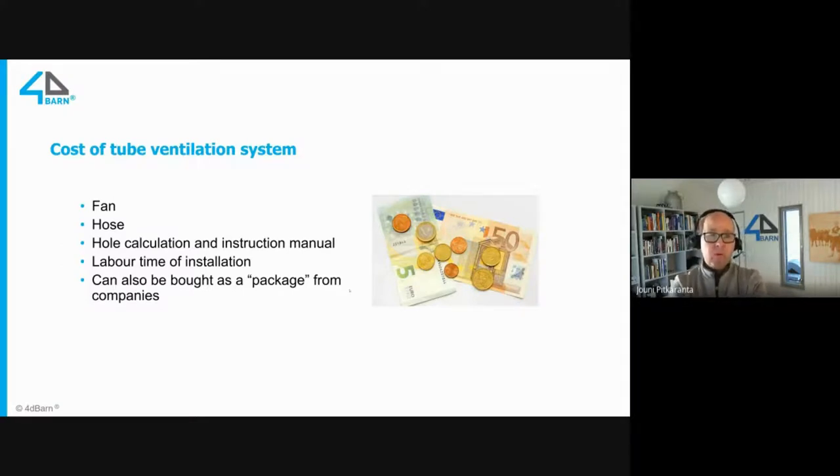And then you also need some labor time to do the installation. Typically it's not a very big deal, maybe a couple of days for the installation. You can do it yourself, but there are also companies selling ready-made packages, so that there's a fan and this tube and everything as a package, and maybe installation can also be included. So you can do it in two ways depending on your market area.